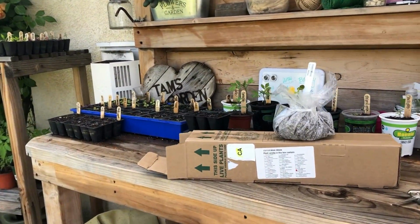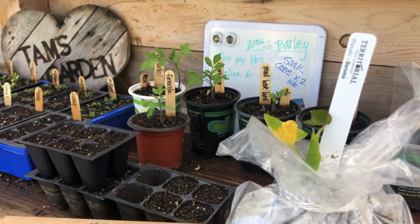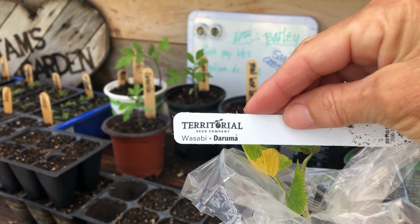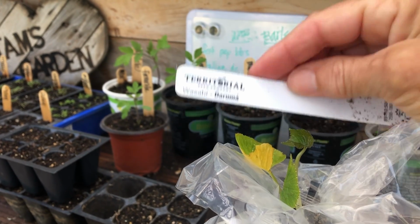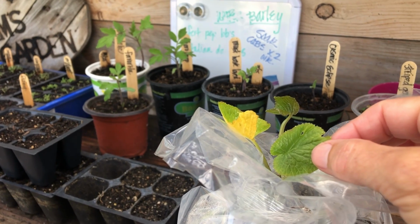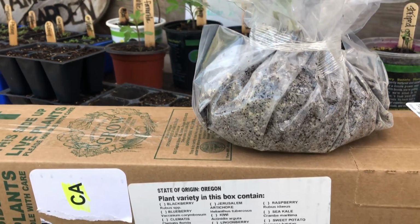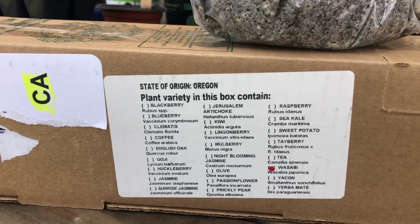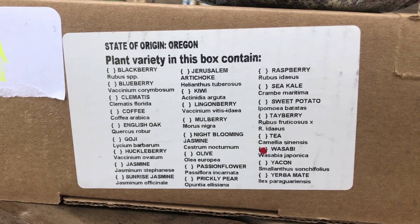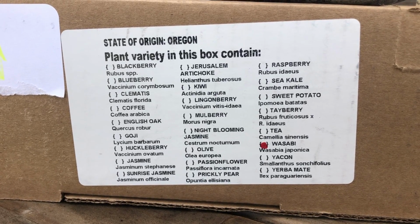We are very excited to add wasabi root to our garden this year. We got this from Territorial Seeds. Apparently, most of the wasabi that you get at restaurants is actually horseradish with food coloring. I'm not sure if that's really true, but we are very excited to be adding wasabi root. And looking at the variety that Territorial Seeds sells here, we're going to have to add coffee next.